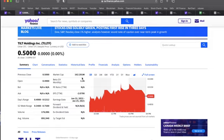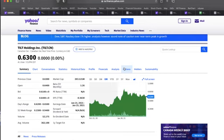So I'm just slowly plugging away. Every time I've got a little bit of additional money, I'm putting it in my accounts, and I'm just continuing to buy these companies because I believe in the fundamentals and I believe in the long-term success of names like Tilt Holdings. Now I'm going to jump back to the Canadian listing here.